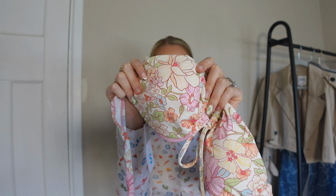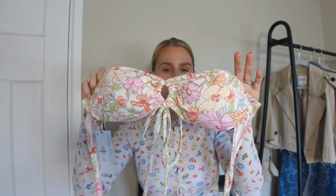Now this is beautiful. Honestly, I love all the little flowers for summer, and I can just see myself in this on holiday, on a beach, like with a tan. This is gonna make you look so bronzed. Also, the back is like a completely tie back, so you can have this as loose or as tight as you want it. And I also think this means it will just fit loads of different sizes, because it's not a clasp at the back.